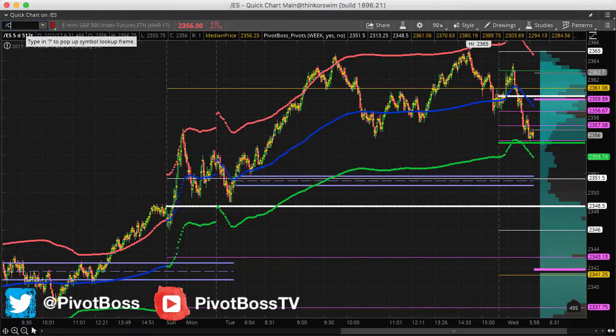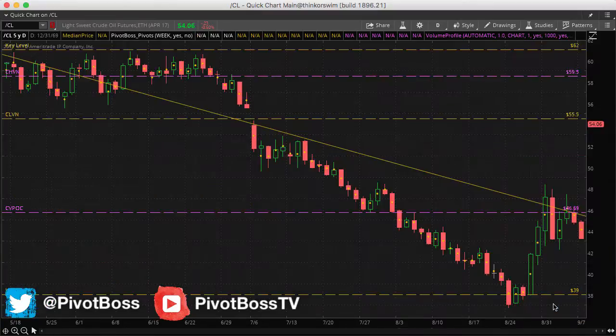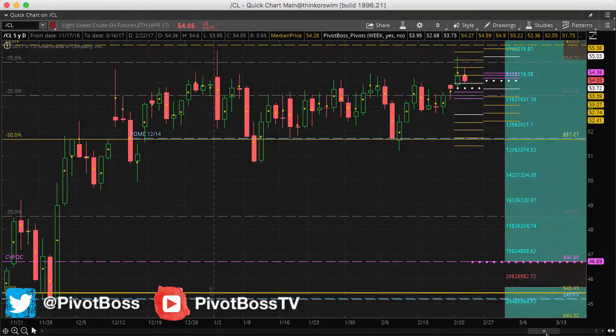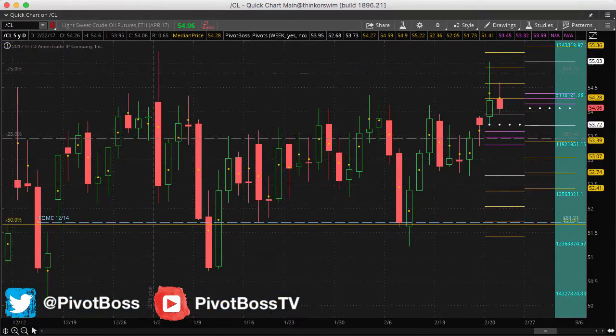All right, let's take a look at crude oil. Crude oil is seeing a little bit of weakness here today, this morning. If we take a look at the higher time frame chart, the previous session saw a big time move. It's the first time we've tested 55s since the first trading day of the year, right here. And that was the first time in quite a long time. So there was a big time push up.